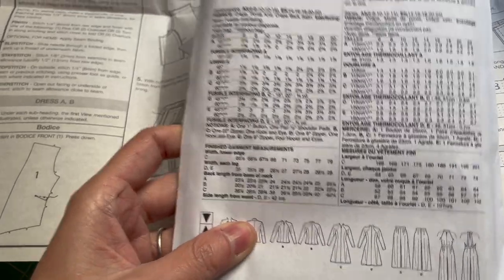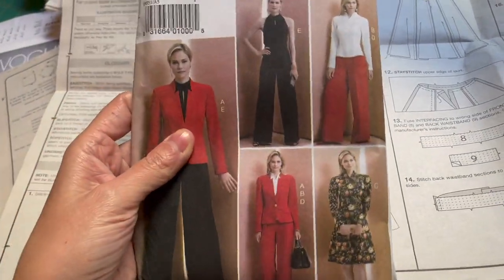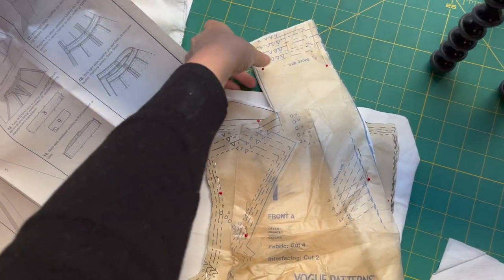So I think I need to refer to the jacket pattern instructions first to see what order they do that before sewing any shoulder seams together. So after I finish these three steps, I'll refer to the jacket pattern and then see how the jacket pattern goes. Here's a look at that bodice pattern that I was just talking about.